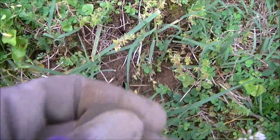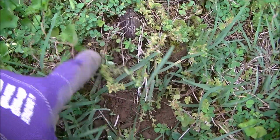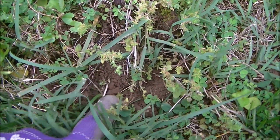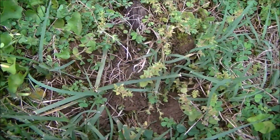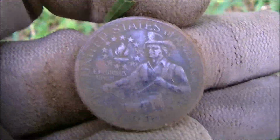Here it is. Okay, after digging a modern dime, next signal here. I already filled the hole back in. The lady here was concerned about holes in the yard, so I had to really convince her that I was going to do a good job and you wouldn't be able to see them. So I'm being really careful with the holes. But second signal, got a bicentennial quarter. That's a good sign.